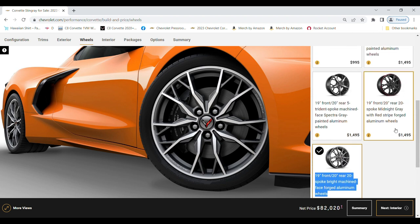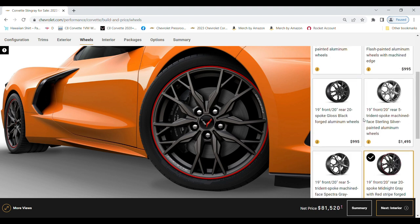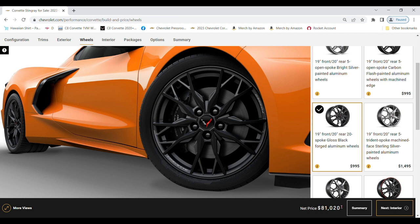Let's go back and try the red rimmed wheels again. There it is. Okay, it came up again. It's working a little wonky. It was just uploaded last night, I believe, so maybe there's too many people on here and it's not working quite right. Now it's working fine. You just gotta go through it a couple times.